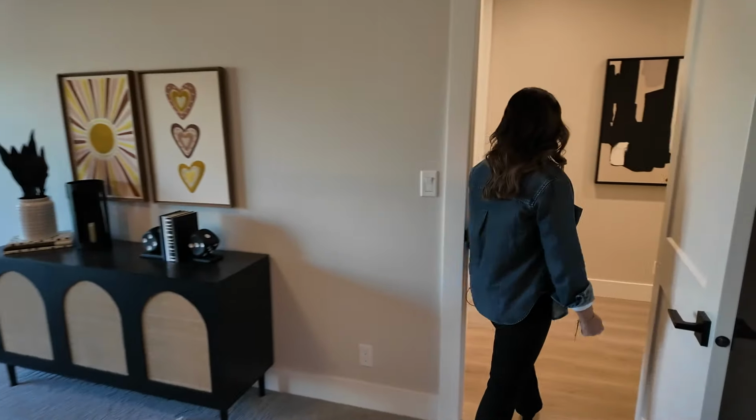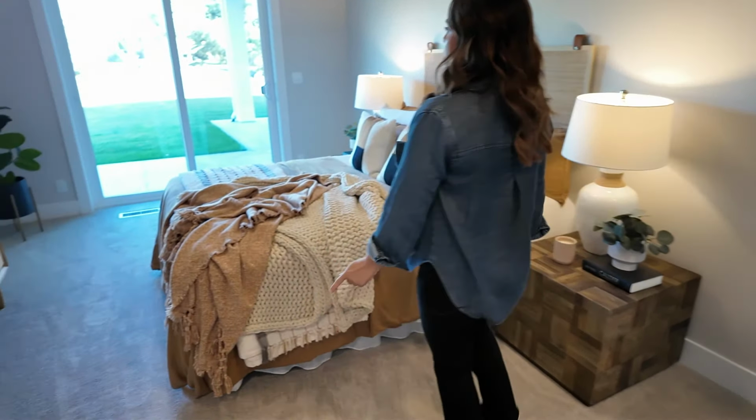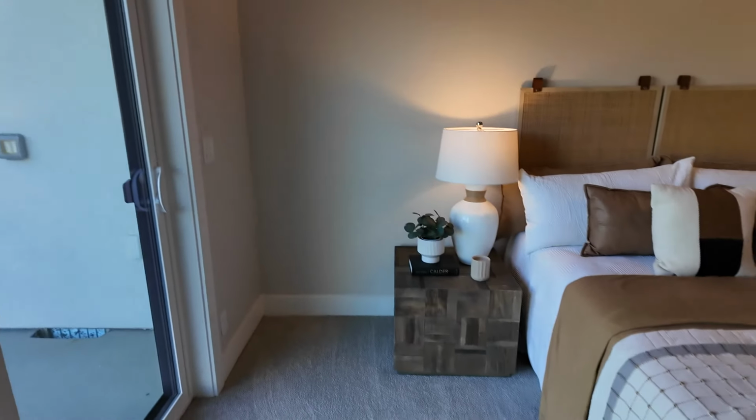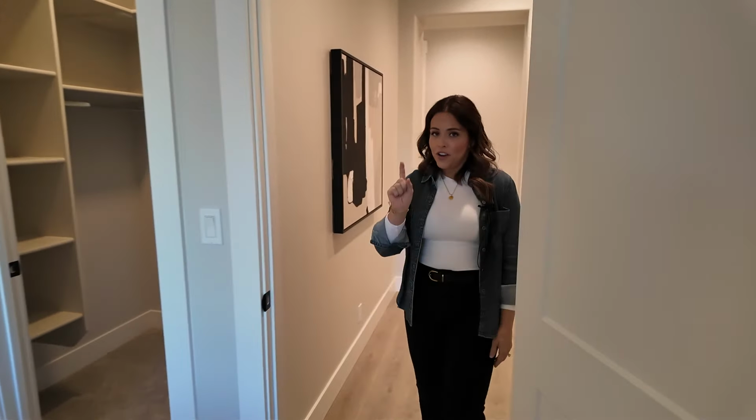The other bedroom's really big too. Let's pop in real quick and show them the other bedroom. It's not quite as large as the other, but still beautiful view, sliding glass door, a very generously sized closet in here as well. High ceilings, 10-foot, 8-foot door. I mean, yeah, you got very generously sized.